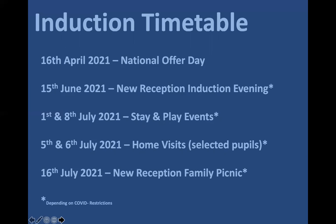And you as parents, you will stay in the studio hall, the smaller hall that we have here, and get to know each other as parents and chat with each other over a coffee and a biscuit. And we have also on hand our uniform suppliers. Mrs. Bradley, who is the Special Educational Needs Coordinator, she'll be on hand to discuss any medical or special educational needs that your child might have.